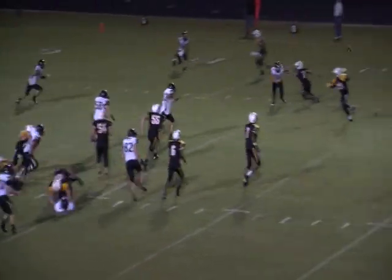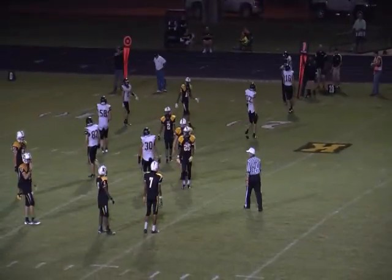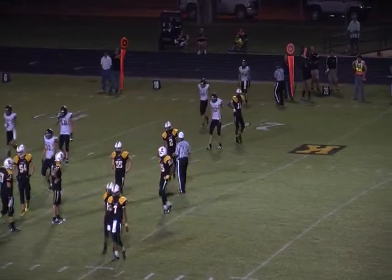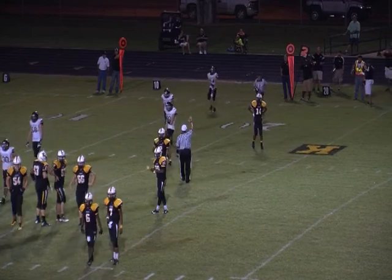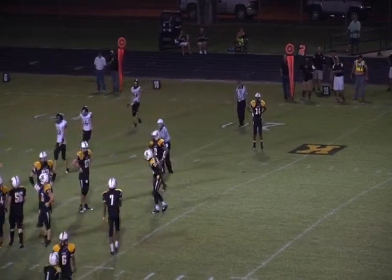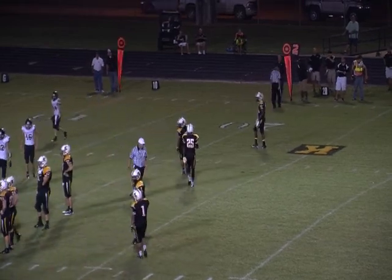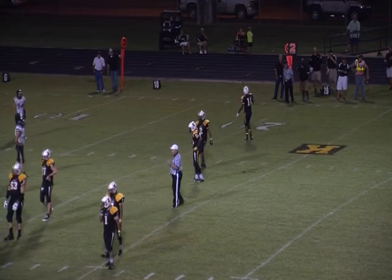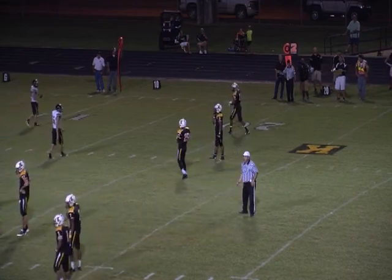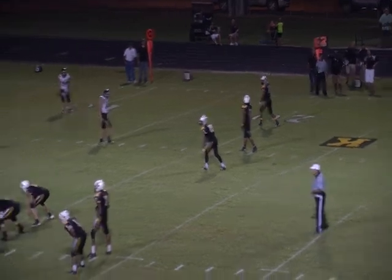Nelson takes a snap, quick out to the far side, overthrew his man. Is that a screen? No, they're going to say incomplete pass. And we have a final from Farmington. Knights taking it on the chin tonight, 46-7, as they lose to Ladue. And Central in a battle over there, 34-27 against Sullivan. That's a pretty good football game.